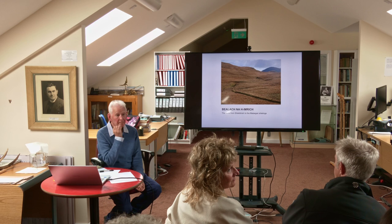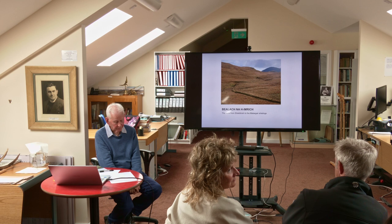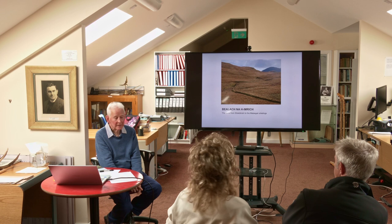People might be interested to know that you can see a complete Shieling. Jim Crawford, the archaeologist, is the person to get in touch with, to give permission to visit. There are a number. It's not open to the public, but you can get permission. I think there's a great opportunity for people over here to reconstruct one of the Shielings.